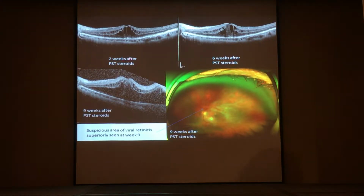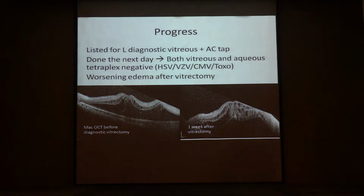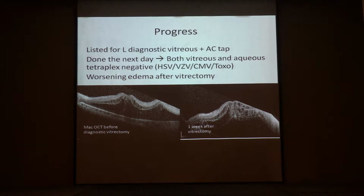2 weeks after posterior subtenons, 6 weeks later. But now what happens is that the area of suspicious retinitis that we saw started to get a bit worse, and you can see that it got a lot worse. So at this point, I went back to my photos and I realized I think there was that patch there before, and we got a bit concerned, so we listed her for diagnostic vitrectomy as well as a repeat AC tap, for fear that we were missing out on a viral retinitis.